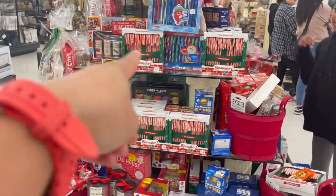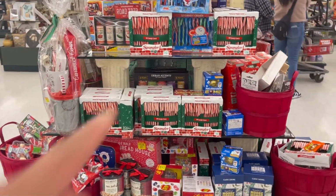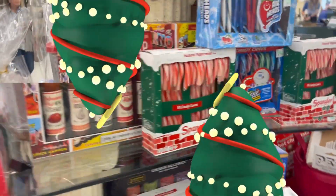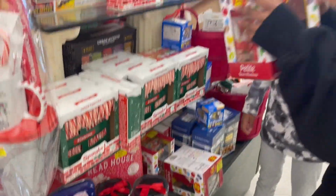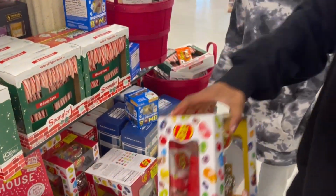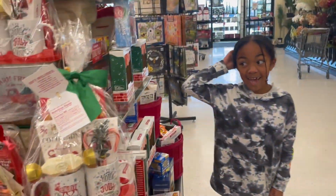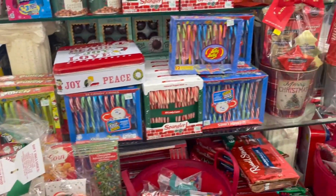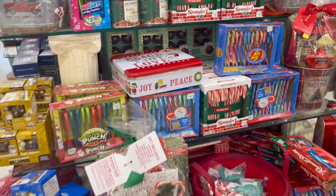Ooh, look at these sweet treats in the front here. What are those? Look at those, girls. Jolly Rancher and Airheads, different flavored candy canes. And this one's like a gumball machine, but for jelly beans. Oh, super cute. I know Nikhil would love that. Nikhil, didn't you say you wanted one of those jelly bean dispensers? Yes. All right, girls.